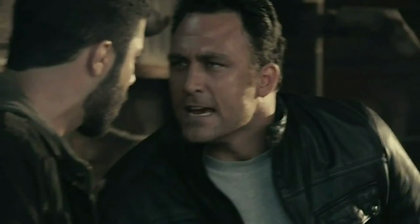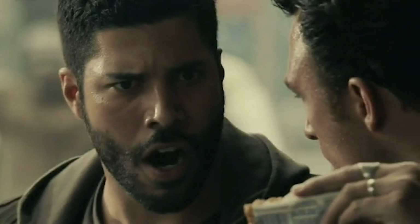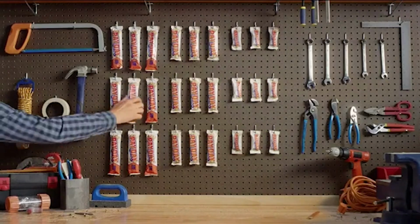It's more than candy. It's a PayDay bar. Are those peanuts? Yes. A PayDay is simple.